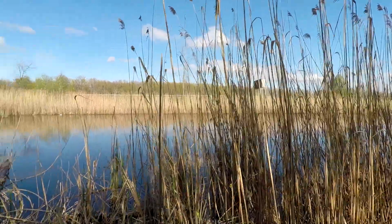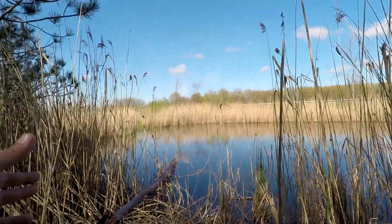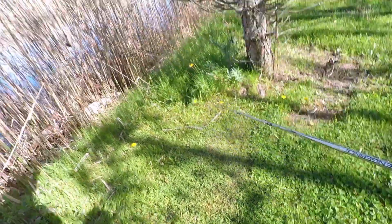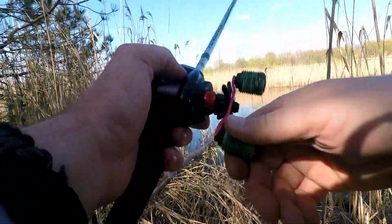So these reeds have been really giving me a problem trying to fish in here. So I just used this log. It was already falling down in here. I just rolled it over a little bit, flattened some of these reeds down. Now let's see if we can actually cast and fish in there.